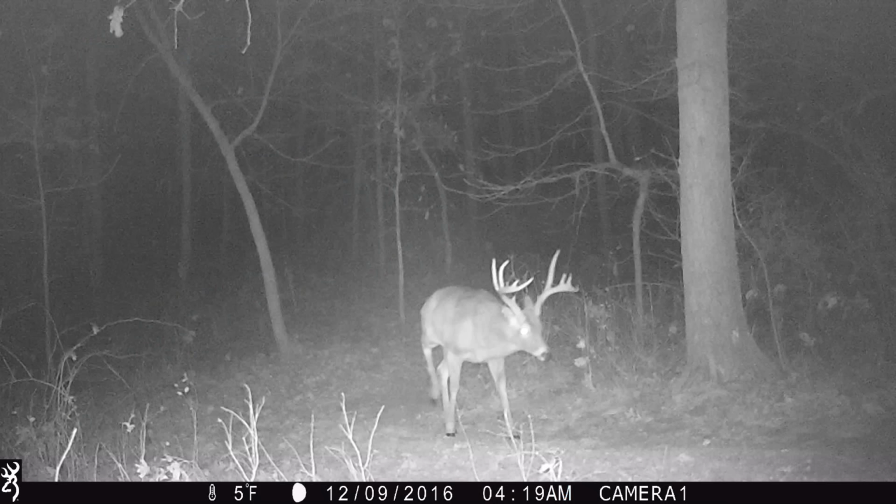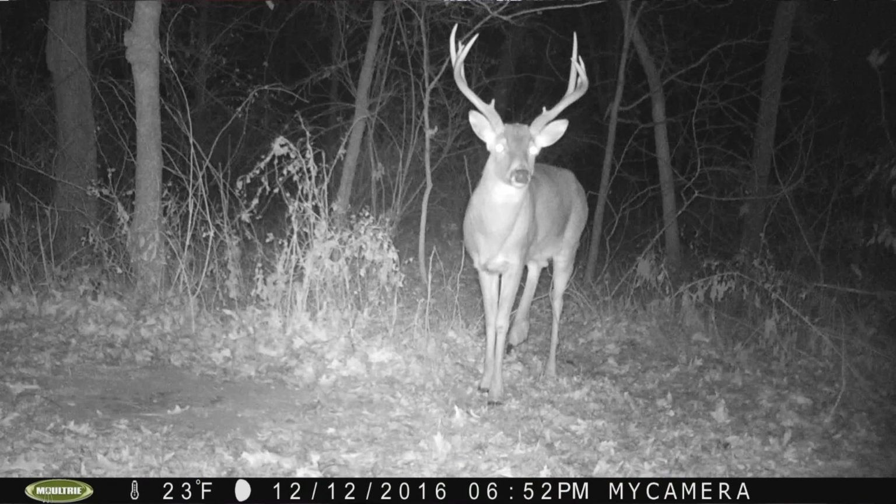I should have shot that buck. Got a broken right foot. I guarantee you that's the one with the shed antlers. He's got them both off now. Wow, what luck.